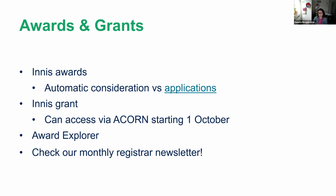And so for those awards, they're mostly leadership based. We do have a few awards that are tied to, we call them special identity awards. So an award for Black students, an award for Indigenous students. Those applications will all open typically in February. We send email newsletters, so you will be notified when those awards are available.